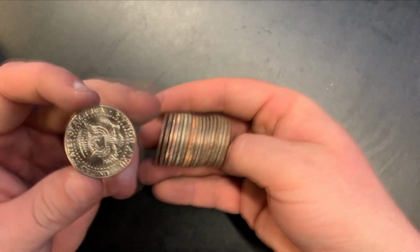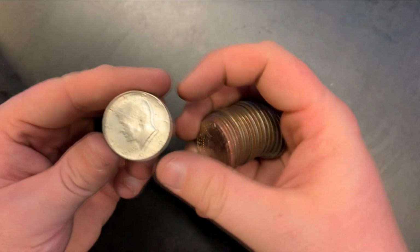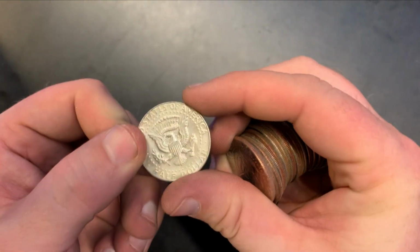Nope, sorry, 27. Another proof, 2002S, non-silver. And don't think this is going to be anything too special. Nope. It may be special mint set stuff that was dumped in here as well. Certainly a possibility. 1969D. All right. We'll check back when we find our next one.